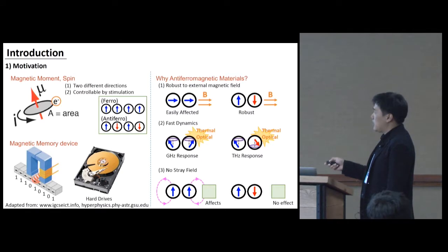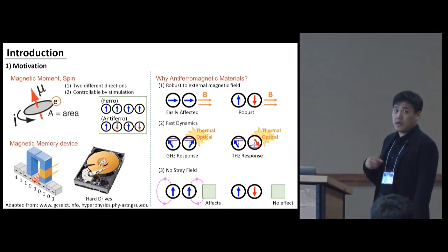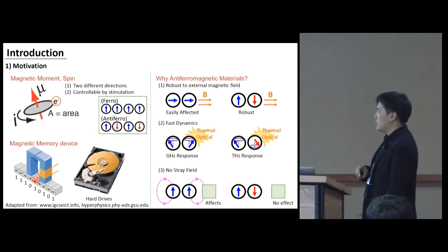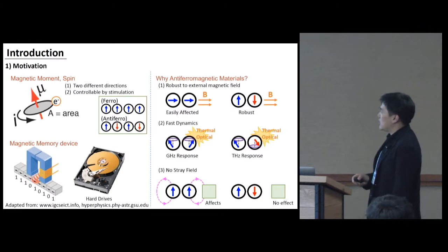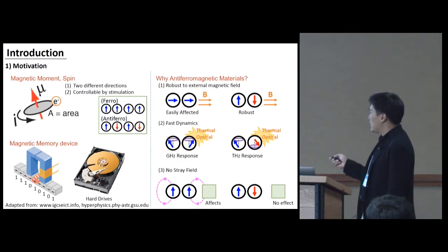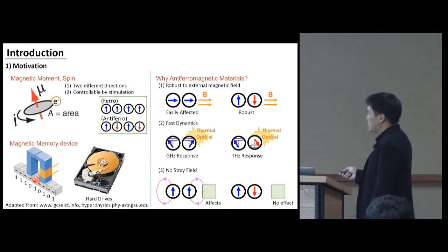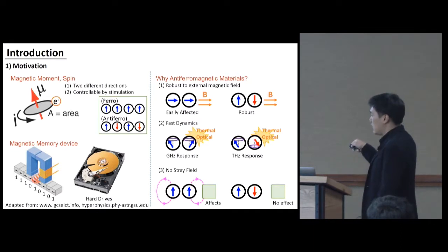If we have parallel spins in the material, we call it a ferromagnetic material. If we have an alternating spin direction configuration, we call it an antiferromagnetic material. We are interested in antiferromagnetic materials because they are very robust to external magnetic fields, and they show faster dynamics than the ferromagnetic case, on the terahertz scale. And they do not generate any stray field outside the material, so they do not affect any material nearby.